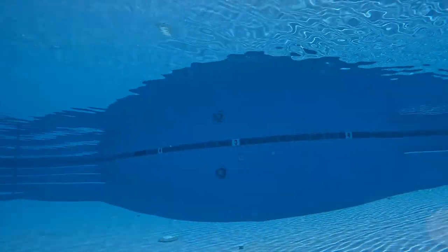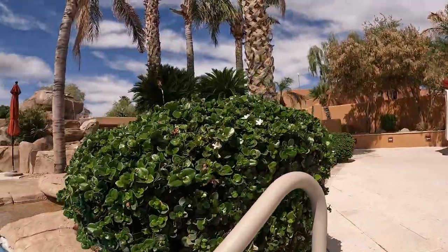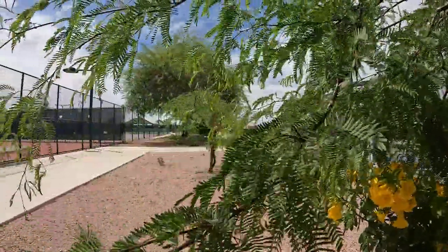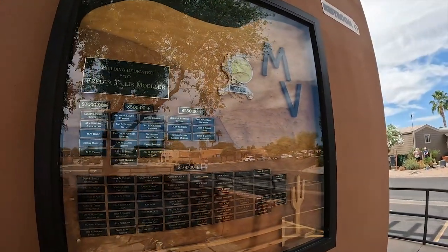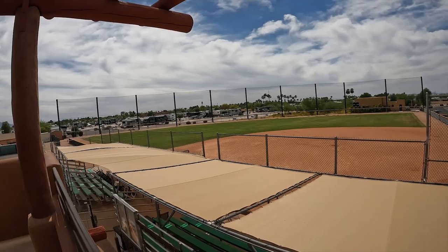There is the pool, and they have several of them. They're beautiful, they're amazing, they're all well kept. You can get your sun on. Sometimes jumping in is the way to enjoy. One thing they do here is they take their softball seriously. Oh my goodness, yes.